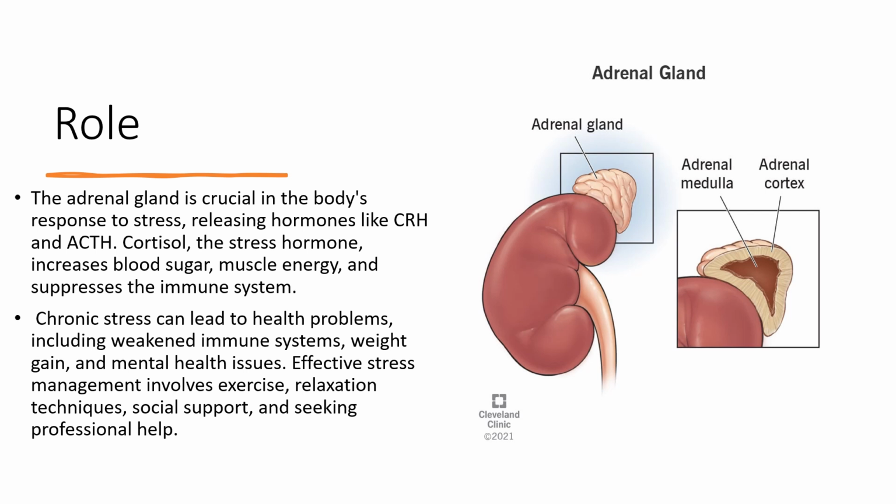The adrenal gland plays a crucial role in the body's response to stress. When the body perceives a threat or stressor, such as a physical injury, illness, or emotional stress, what happens is that the hypothalamus in the brain activates the sympathetic nervous system and triggers the release of the hormone corticotropin releasing hormone, also known as CRH.